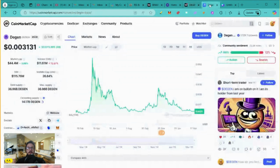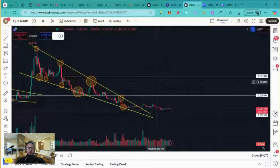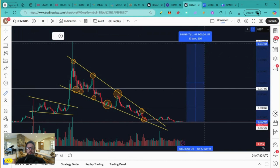Again, DEGEN has a market cap of 44 million. Therefore, it doesn't need a lot of liquidity in order to move. It's not as heavy as other large caps that we have been looking at. Therefore, just a little bit of liquidity flowing into it, and DEGEN will pull a move sooner or later. If DEGEN was to hit this previous high that we saw back in November of 2024, it's going to need a move of over 1,100%.